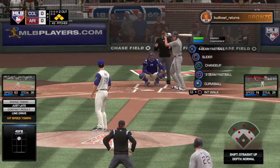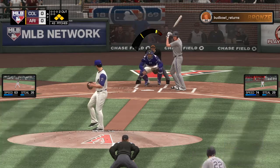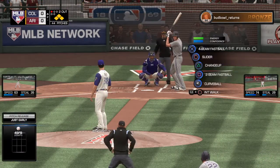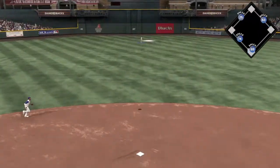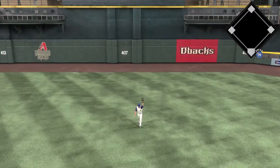Striding in once again, DJ LeMahieu. He reached on a single in his first try. First pitch of the at-bat on its way. And a fastball to start things out here. Not close. It's a ball and no strikes. High fly ball out to straightaway center. Pollock has a read on it, and that's the third out.